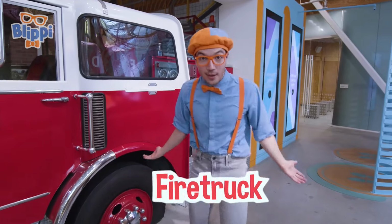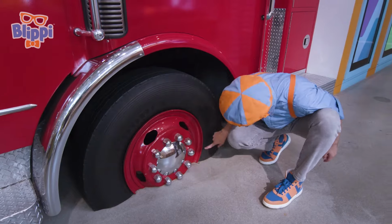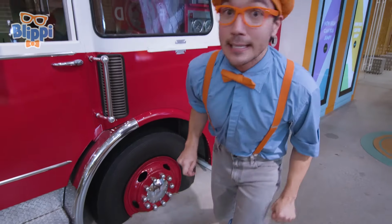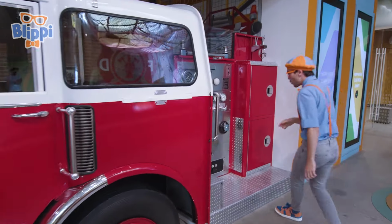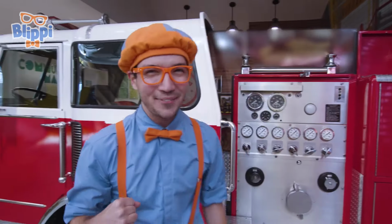It's a giant fire truck. Uh-oh. But it looks like it's missing part of its wheel. Hello, wheel. Maybe we can find the other side. Oh, and there are so many cool levers. Yeah. Vehicles are amazing. Helicopters are kind of like fire trucks because they have different gauges and buttons that help control it and move really fast. Hey, I love the horn on a fire truck. Let's go inside and see if it works.